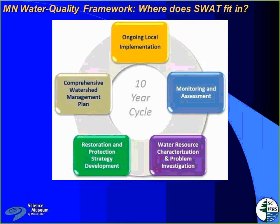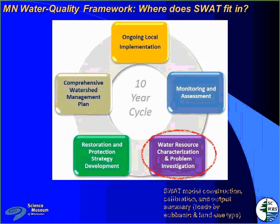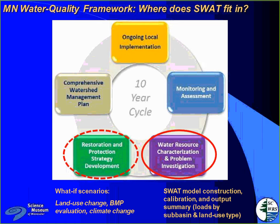Heidi asked me to tell us where we fit into the 10-year cycle here, and we pretty clearly fit into the water resource and characterization part of the cycle. We figure out how things work in the landscape and try to model those things. I think we also fit into the restoration part as well, as we start looking at BMPs, how much they can reduce nonpoint loads of sediment and nutrients. That's another place where SWAT gets involved as well, of course.